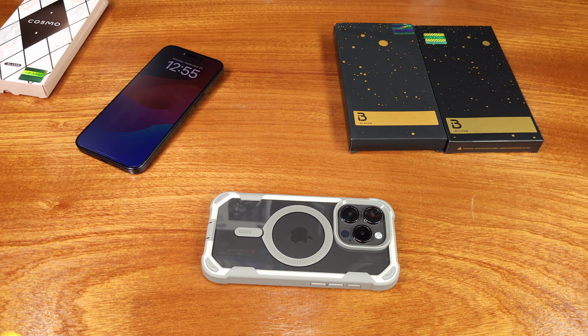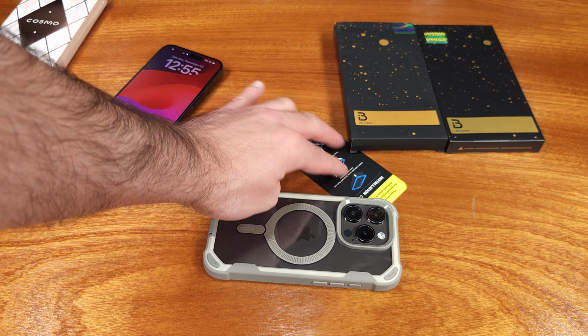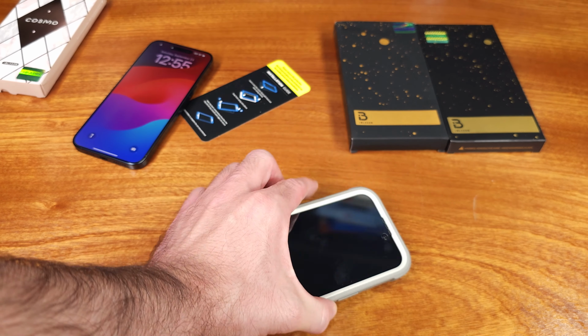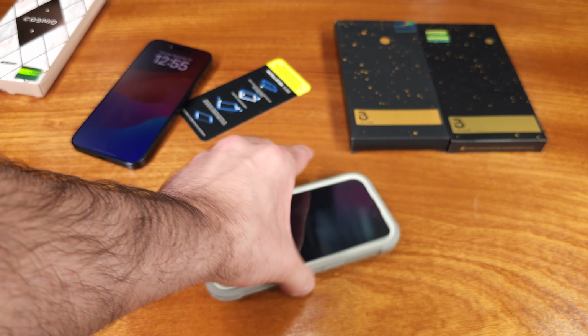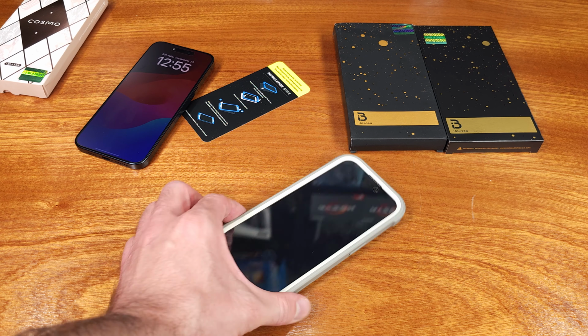This case is basically made from TPU and polycarbonate materials, which is very common for cases like this. Thought the button feel was good, cutouts for the mic and the speaker were good too. This case does support wireless charging, and it has a flap cover over the port.